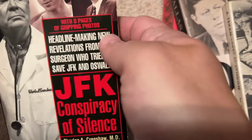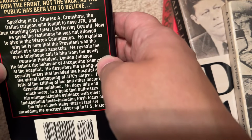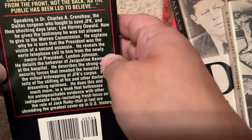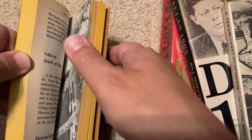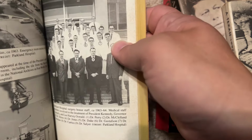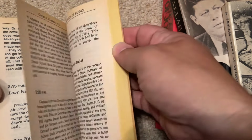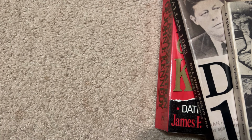This is another one that I do put a little bit of stock into, because this is Dr. Charles A. Crenshaw. I'm going to let this book speak for itself. The Dallas surgeon who fought to save JFK, and then, shockingly, days later, Lee Harvey Oswald. Now he gives the testimony he was not allowed to give in the Warren Commission. So in this book, Charles Crenshaw, who was one of the surgeons who worked on Kennedy and Oswald, tells what he knows about the wounds and how they contradict the official story. There's Dr. Red Duke. If you're from Texas, you might remember Dr. Red Duke doing little segments on the news about health. I'm not going to show you the pictures because they're extremely graphic, but that's one book that I would think about a little bit.